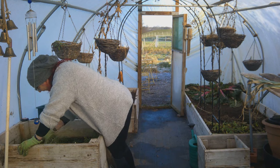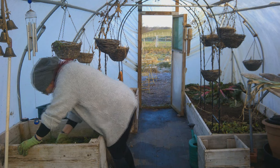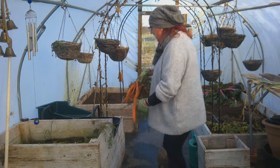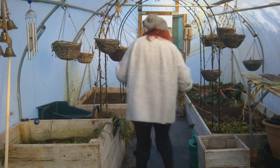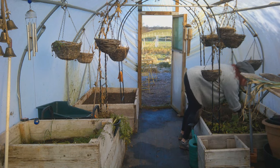Oh, there's a bunch of fives. Oh goodness. So I've always said I don't mind my wonky veg, but they've all come up in a great big clump, but there'll be plenty to salvage from that, so that'll do. Leaving a few in, and let's have a look at these parsnips.